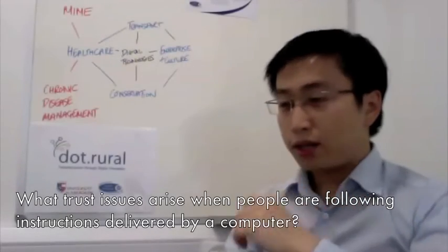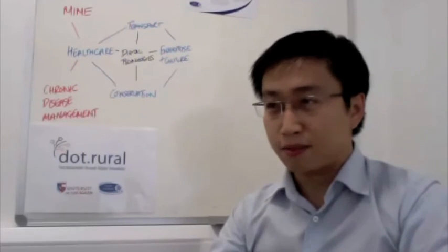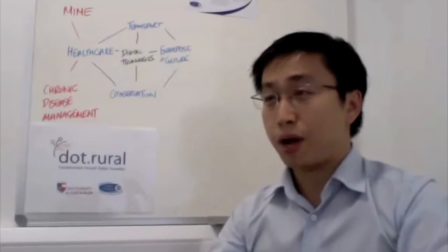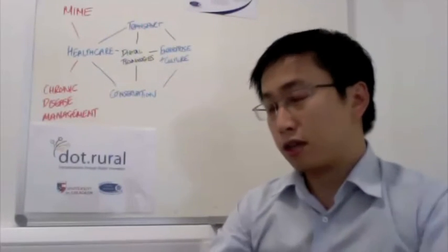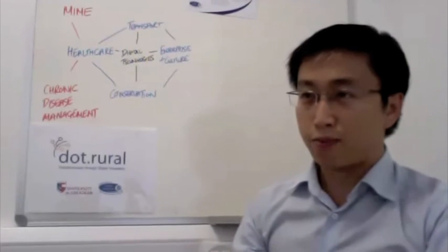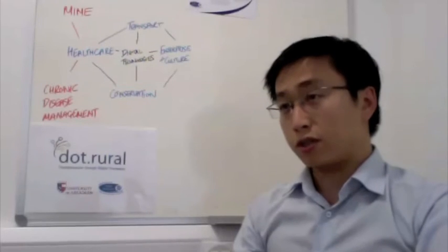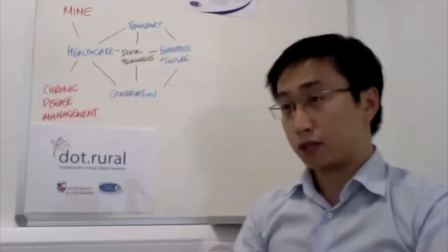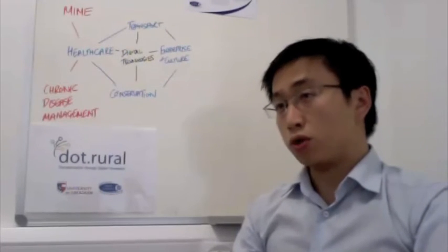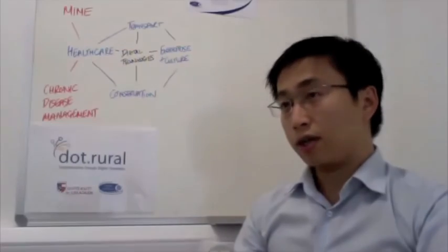Well, I think at the core of the MIME project is a sensor system that enables the first responder to continuously monitor the patients at any time. Of course, in any condition, the sensor cannot get up to 100% accuracy. So when we deliver the information back to the first responder or to the doctor down the line, the uncertainty of the sensor will also be communicated, and that's something that we can capture and we will capture.